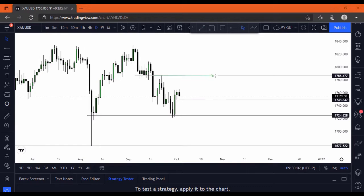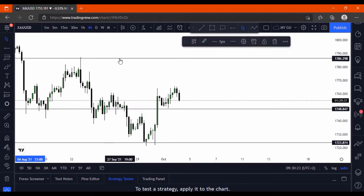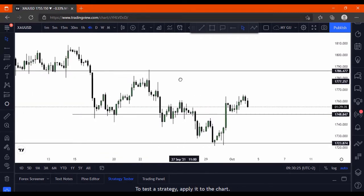for when price reaches this area and this area, and we play in between here. We do whatever it does in between here, right? So we have our weekly levels. We have adjusted them on the daily time frame. Let's go on the 4-hour time frame, right? On the 4-hour time frame, I like the low, I like the high, right?